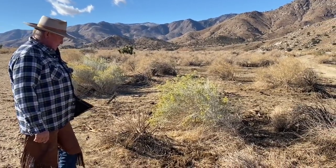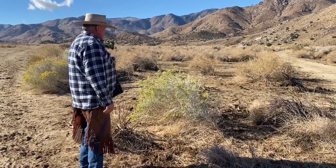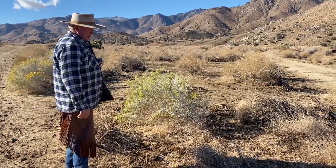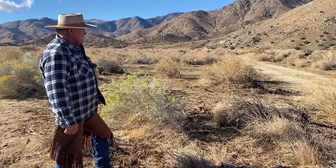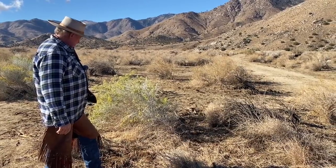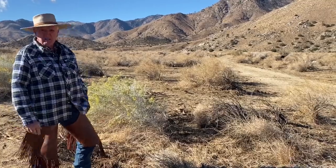Since we ran and killed all the buffalo, this is what we got to do now. But I'm going to show you after a bit how the grazing works for cattle versus sheep. And we'll show you in a little bit when we go out and make a circle.